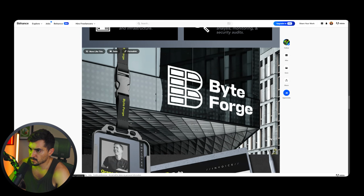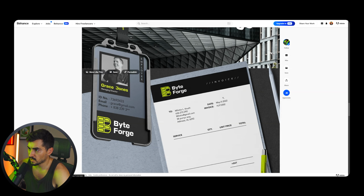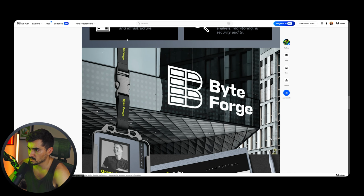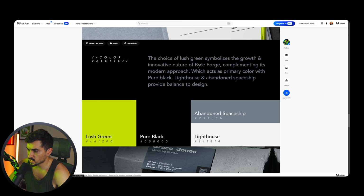Icon set, looking clean. Using that gray again, but I feel like you don't need that. Got some cool mock-ups going on here. Once again, just space things out like this. This could be on its own instead of having this coming down. It just feels a little bit out of place. You know, I like how you're using the gray for the text here. That's fine. Maybe I would have made it a little bit brighter.